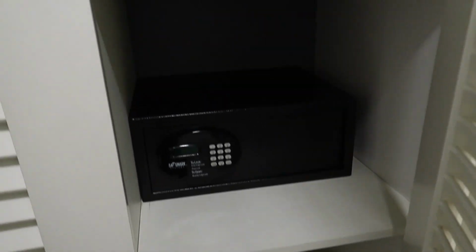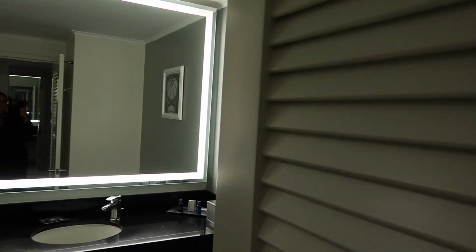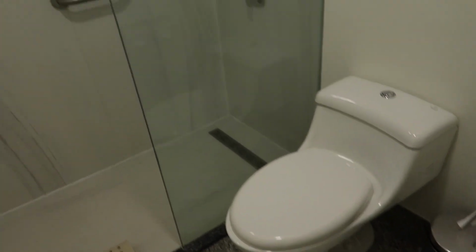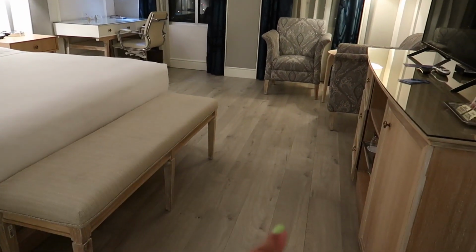All right, so as soon as you walk in, to the left you have a closet with the safe and the shelving. Love that. Over here you have the bathroom. It's a huge bathroom, to be honest. There's a lot of space here. And then over here you have the toilet. You have the shower here. Very cute. Huge mirror here. A whole bunch of space and it's not carpet.